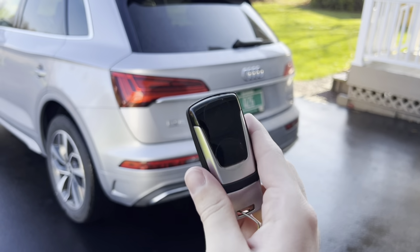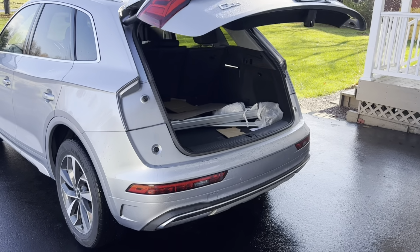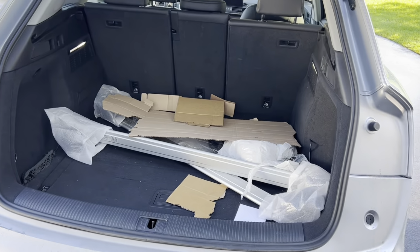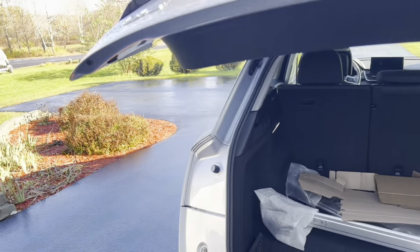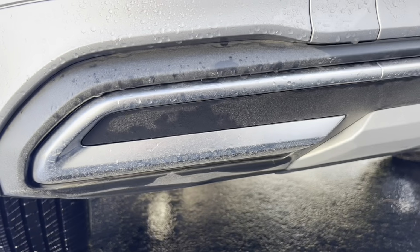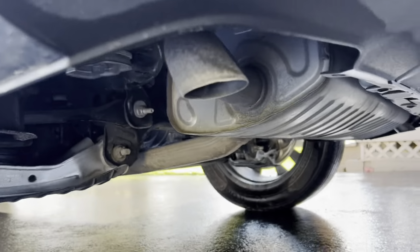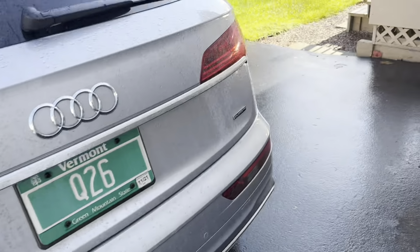Key. Or you have your dynamic turn signals, and this is full of the, you know, the roof bars and stuff. So a decent amount of cargo area is illuminated in LED. You can close or close and lock. And down here, of course, you have, I wouldn't even call those fake exhaust, those little styling elements. The real exhaust is right there. There you go. There's two outlets at least on it. Rear park sensors, of course.